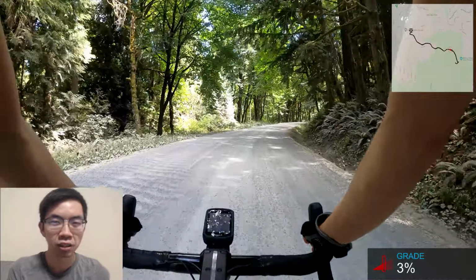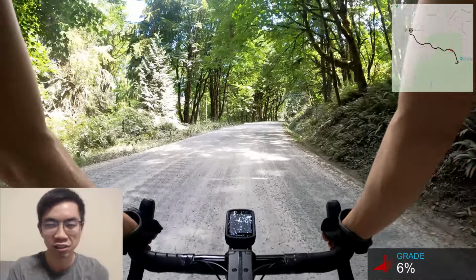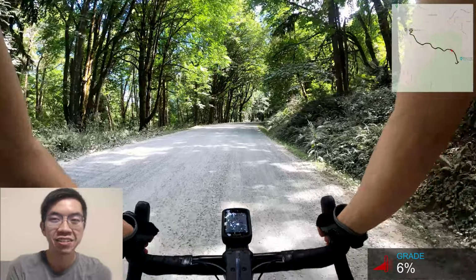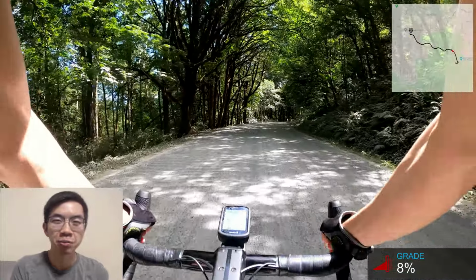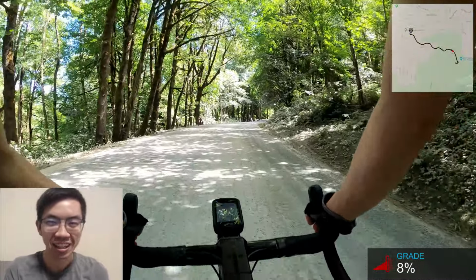I think with this path, it's also fairly wide, and there's not that much traffic at all, so there's not much concern on that end. Honestly, when I was riding this, I was second guessing myself whether I had the right tires for the job. But just to make the video for you guys, I just decided to go with it.